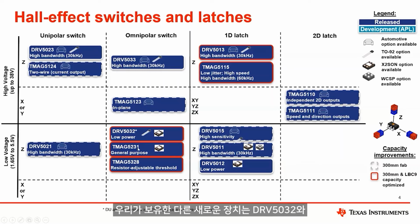Another device that we have is the DRV5032 and TMAG5231, which have a really high capability to deliver a high amount of units, a high capacity, I should say. We sell these by the boatloads, so very, very popular solutions. These are general purpose switches, but perform very, very well. And then we also came up with the TMAG5328, which is a resistor adjustable threshold.